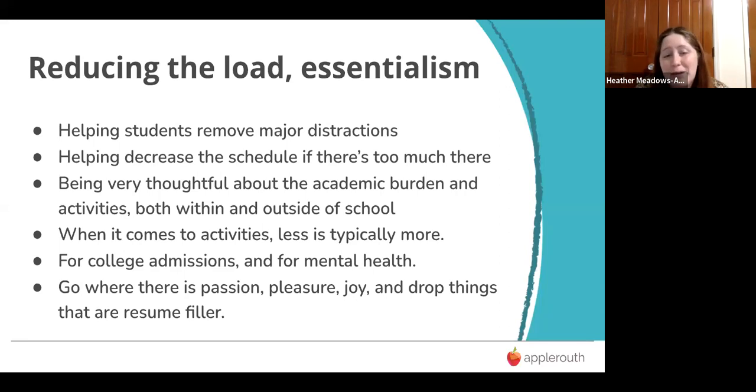Being thoughtful about the academic burden, right? So say, hey, you're taking 5 APs. That's cool, but that's a lot of homework. Is there anything you could lighten up, right? Maybe in one class, you don't take the AP version of it. Maybe it'll be all right. And again, less is more with activities, right? And also you want to think about it for college admissions and for mental health. College admissions, less is more.